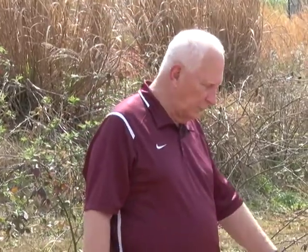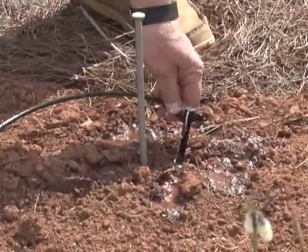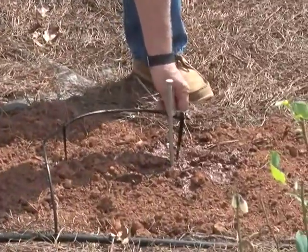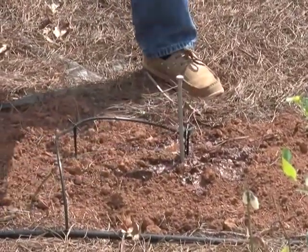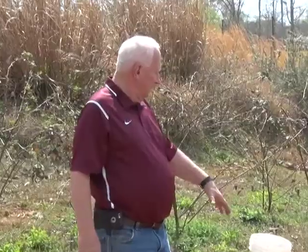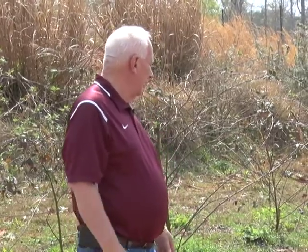These things are easy to move out of the way when you get ready to plant. If I move right over here, you know, they just stick in the ground, so I can put this completely out of the way, and then put it back after I plant my tomatoes. And it makes a nice little spot there where they're going to be planted.